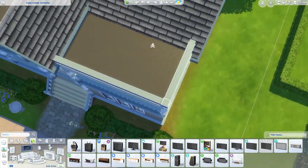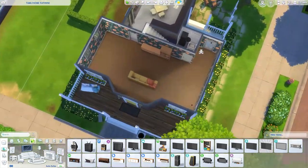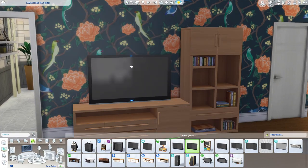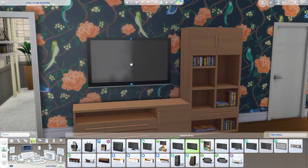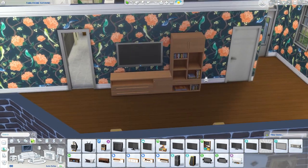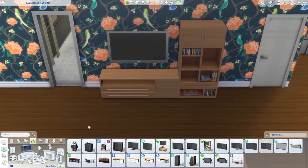Oh, hello. That's the wrong way. There we go. I don't know what happens with my camera every once in a while. Kind of the reason why I stopped doing speed builds, because it's a little difficult for me to control every once in a while.